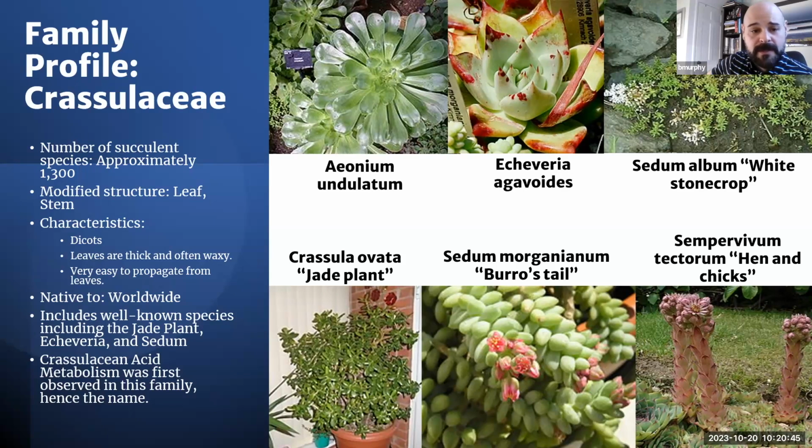But some really well-known species here. Aeonium, lots of folks grow these indoors and outdoors. Echeveria is probably your most classical or maybe even stereotypical succulent. You see these in a lot of flower arrangements. They're extremely easy to propagate. Sedum, that sedum album is a native plant here in Northern Virginia, very widely cultivated for indoor and outdoor use, especially as ground covers. The same thing with Sempervivum below it, the hens and chicks.